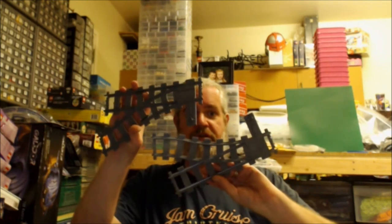It's new. So we got a total of, guess what? 8 straights, 16 curves. Just like we're supposed to, for a complete set of switchers. Got the left, got the right.